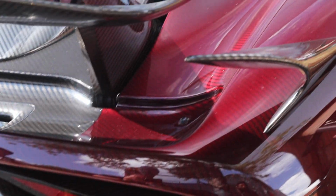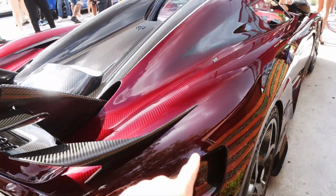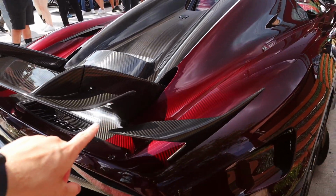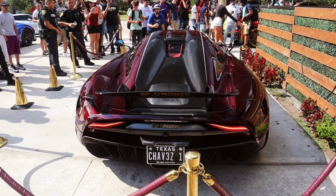Another one of my favorite pieces on the car is this swooping piece right here. It definitely produces a little bit of downforce, but I think it acts more as a design feature. Gosh, it is just so freaking cool to see this thing.